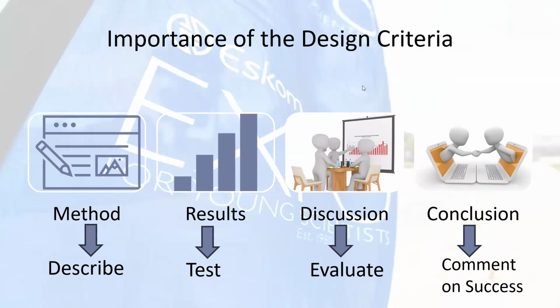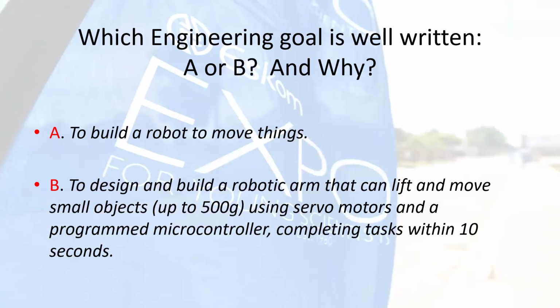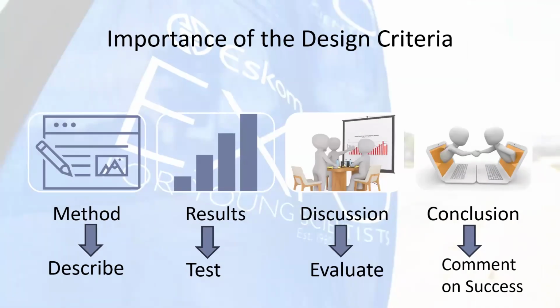Okay, now the design criteria, right? So that was the engineering goal, which is your broad prototype that you want to build. Now, the design criteria, you describe it in the method. Engineering goal is in the introduction. Design criteria is part of the method. You test it in your result. You build according to the design criteria in your method. You test it. You evaluate it in the results. You discuss it in your discussion section. You comment on the design criteria in your conclusion to see if the prototype works or does not work.